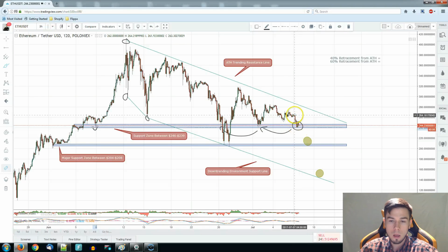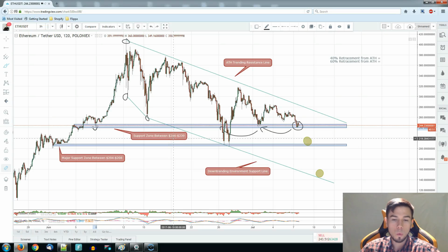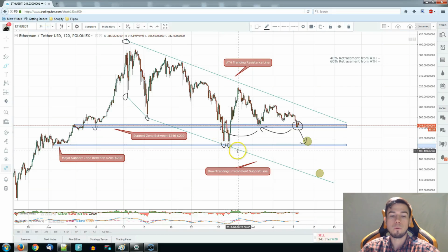As you can see, the market followed a decrease in price and then bounced back a little bit right there in the last hours. But still, that's not the end of the story, as our support zone between 246 and 239 could break at any time, which will probably lead us down to this position right here. That would mean the major support zone between $204 and $208, confirmed 2 times over here in a very powerful manner. So that's definitely something to consider as well.